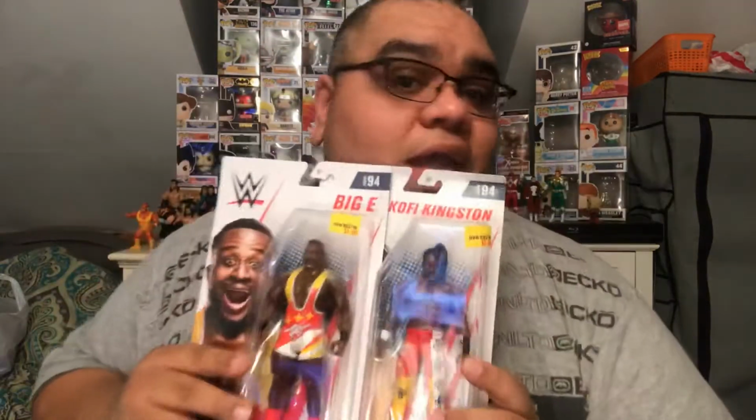Again, these I got at Five Below. Almost had the ability to get the New Day, but Xavier Woods was not there. So I got Big E and Kofi. So I'm going to unbox those bad boys. Alright, I'm going to put Big E down here for a sec while I get Kofi out of the box. Hashtag let him breathe.